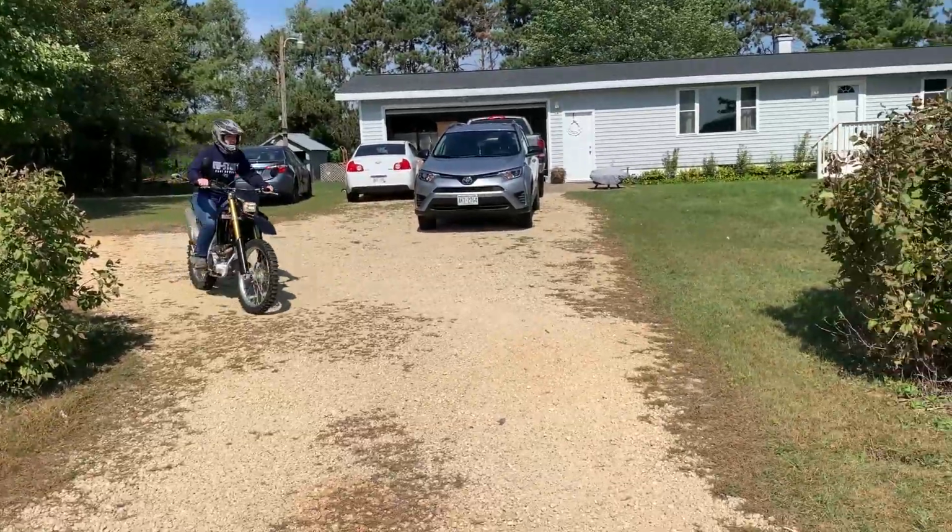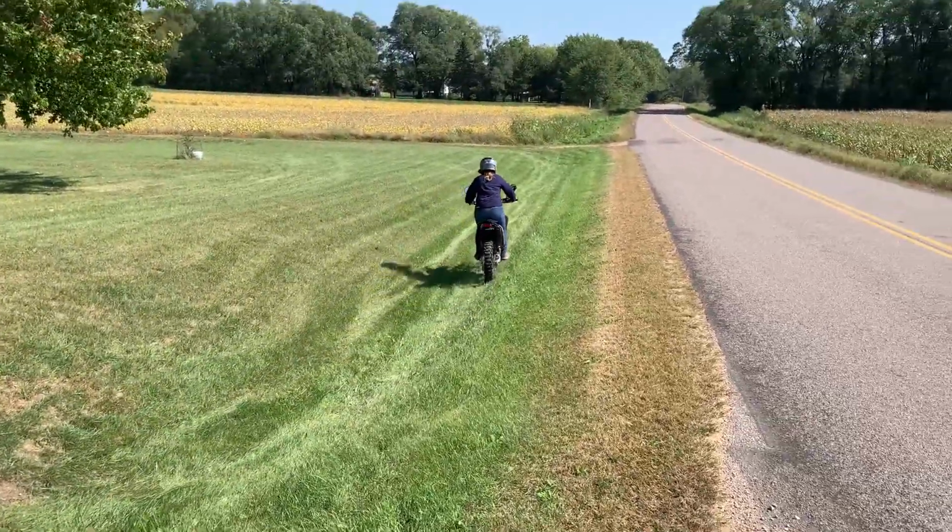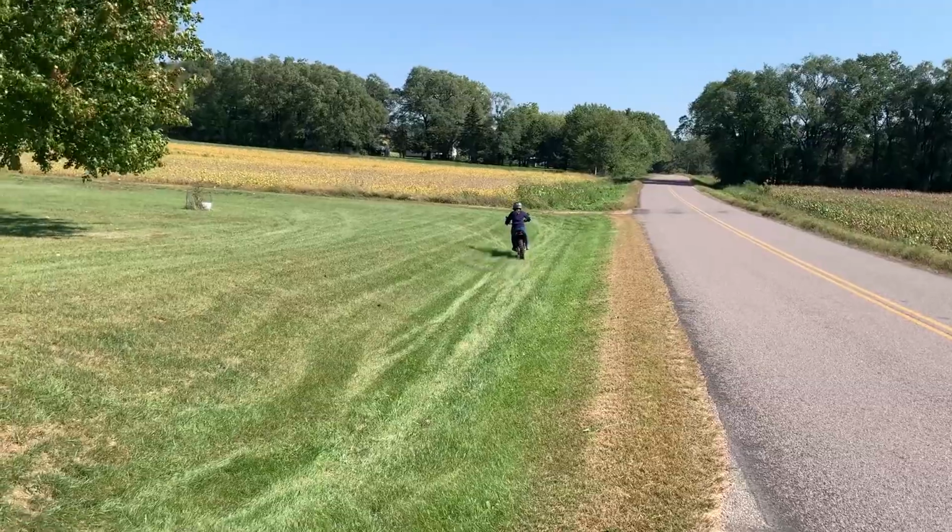Her form coming in and everything. Look at that. That's awesome.